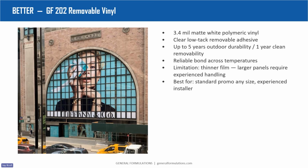This is just a 3.4 mil matte white polymeric removable adhesive. This is a workhorse. 30 days, no problem, way more than capable. The adhesive will give you more reliable performance than static cling, but the limitation here, I would say, is the film weight. At 3.4 mil, it's thin. I would either want to be controlling my process in the shop for application or probably using a laminate. For 30 days, that's way overkill, right?